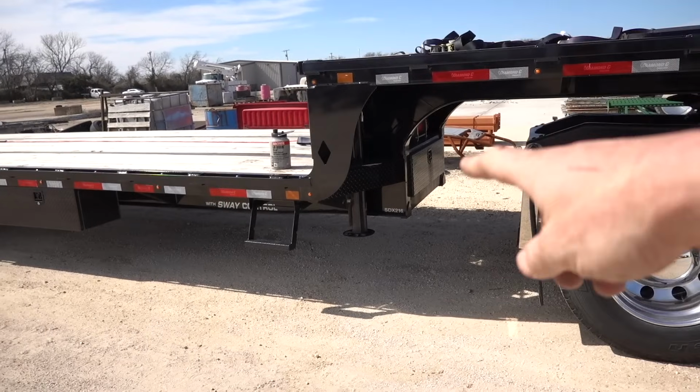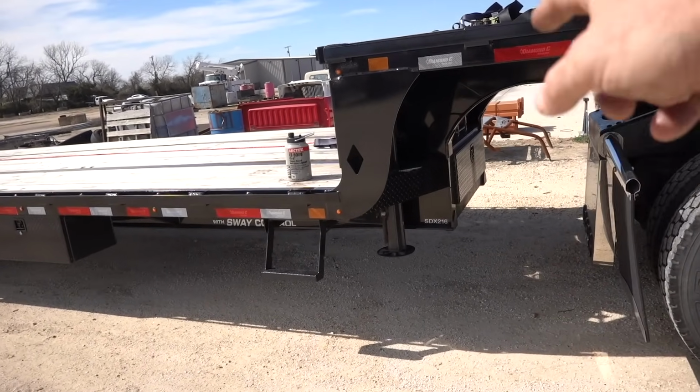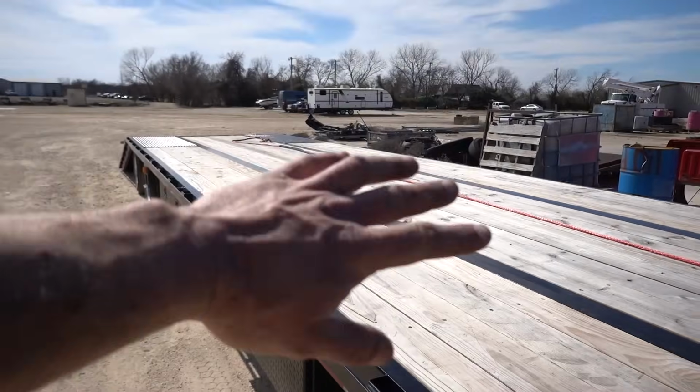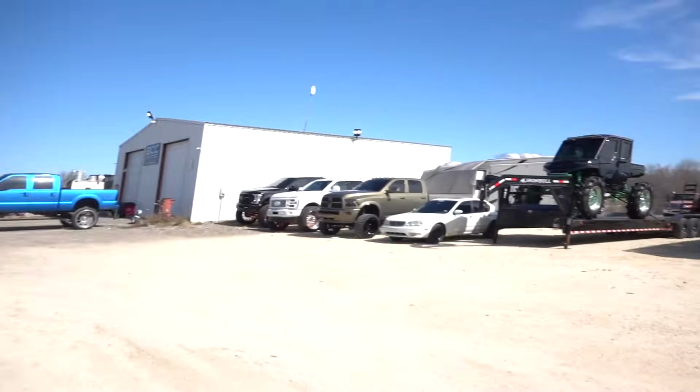Unloaded. I totally forgot that we needed a jump box and to charge the battery for the front winch. So the winch is not working. That's why I took the roller off. It's all good. What we're going to start on first here is our first gen frame.